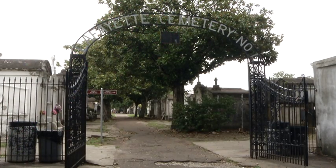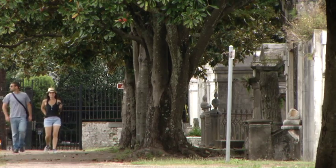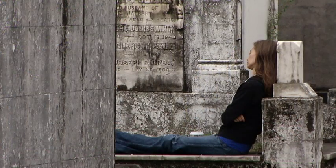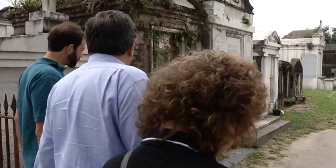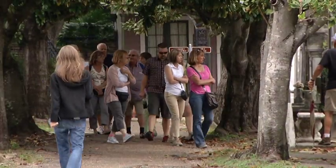Donations and money raised from tours fund Save Our Cemeteries' efforts, but the need greatly exceeds available funding. This, for example, was the flagship cemetery when this organization was founded. However, there are 43 cemeteries in the city. The unique nature of the cemeteries draws thousands of tourists each year.